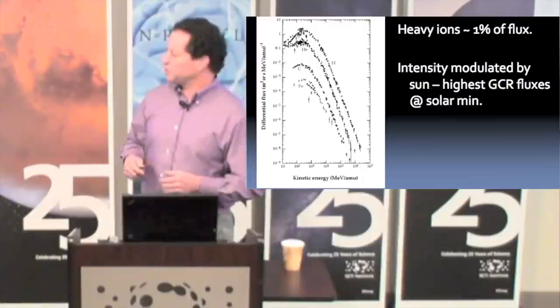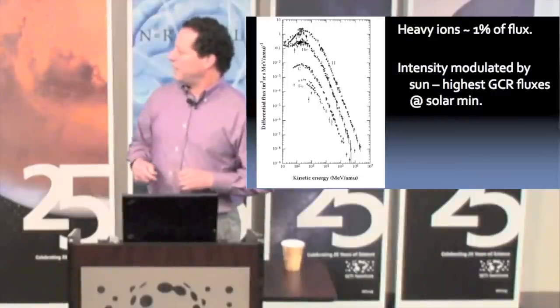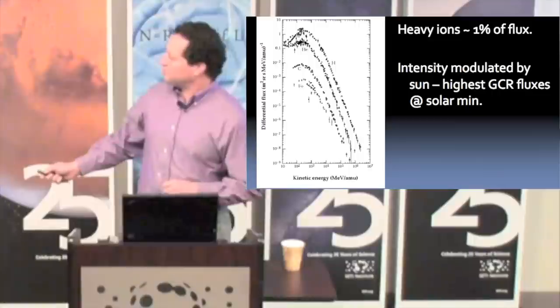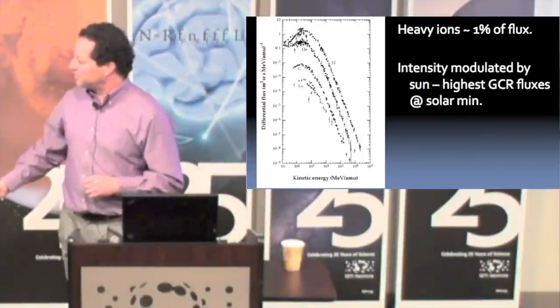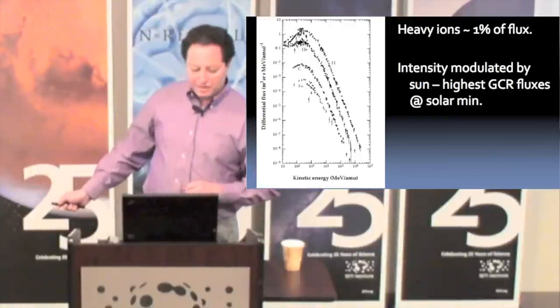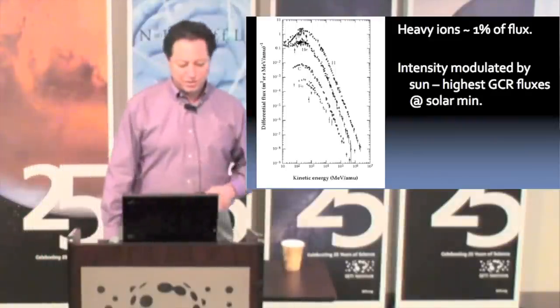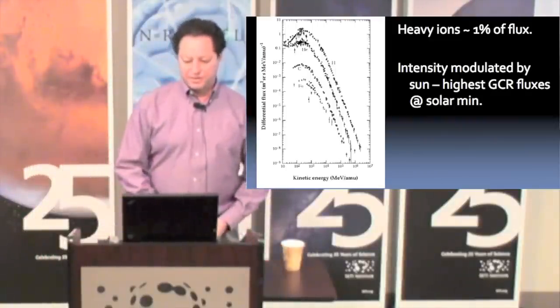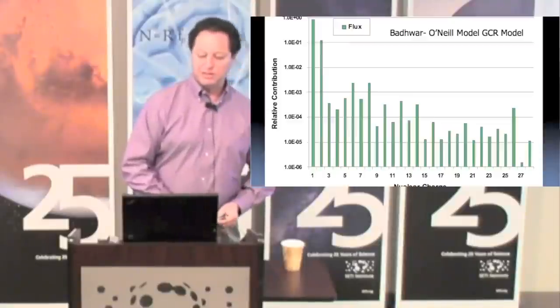The sun itself is a source. But the solar activity modulates the intensity, and it particularly modulates the intensity at the low end of the energy. But these energies, if you notice the scale going out here to 10 to the 7th MeV, really anything above about 10 to the 3 is very, very penetrating. So a lot of the flux is quite penetrating and will easily get through the walls of any practical spacecraft you can think about building.